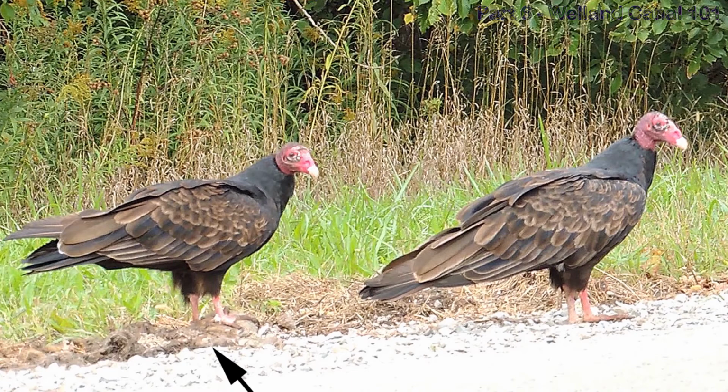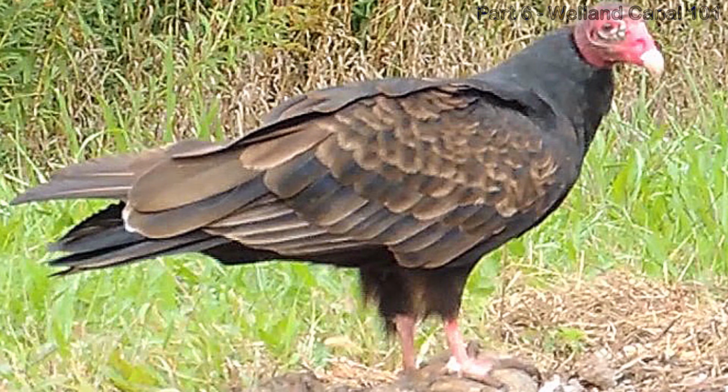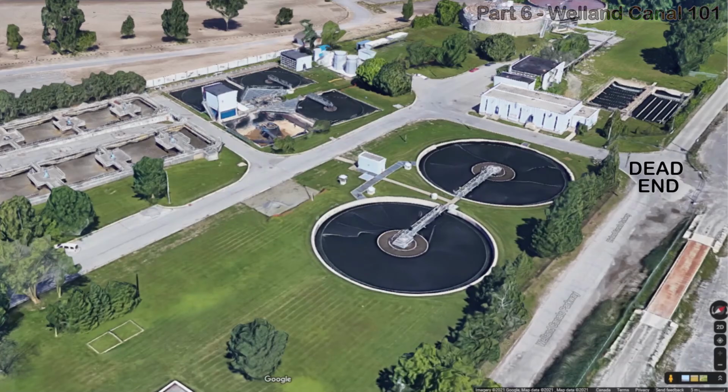Compared to other birds, turkey vultures have a great sense of smell that they can use to locate roadkill and similar delights. Sometimes, in the treatment ponds, there are geese and ducks, which is a little gross.